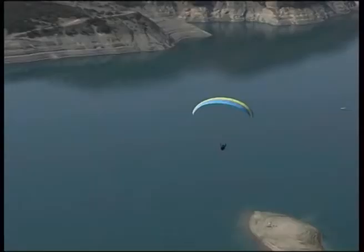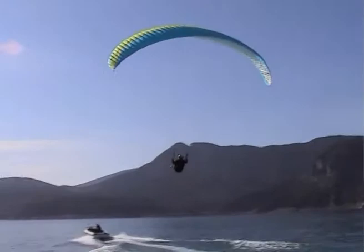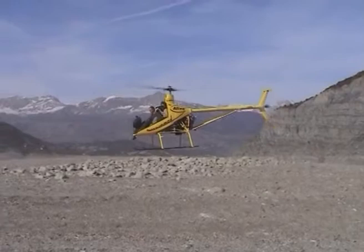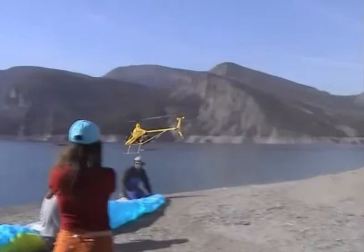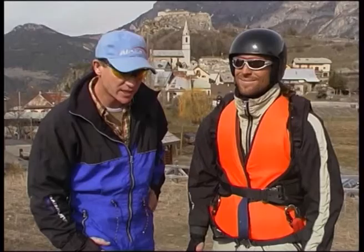We have all the equipment we need here to safely test gliders and to demonstrate for the purposes of this film. Each pilot is flying with a life jacket. We have a rescue boat. We have a helicopter as well for filming the whole thing from the air. We also have two cameramen on the ground and also a camera on the pilot as well. So hopefully we should get some really good shots to show you exactly what goes right and what goes wrong when you're SRV testing.